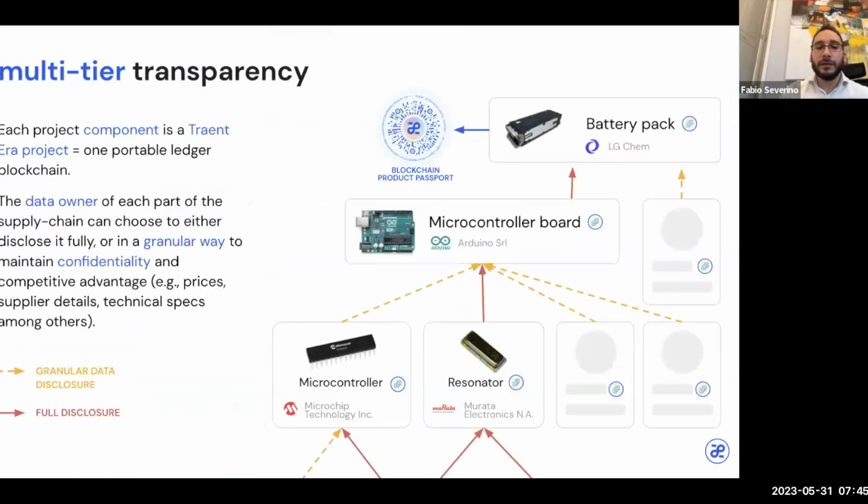About the use case, we will mostly talk about product passport and battery product passport, because we also have some demo to show. But I want you to understand that if you have a blockchain platform that allows you to create as many blockchains as you want, you can basically partition your data for every component.